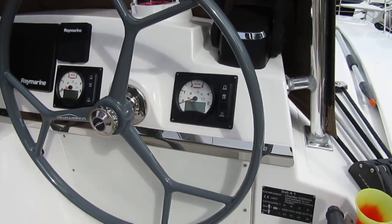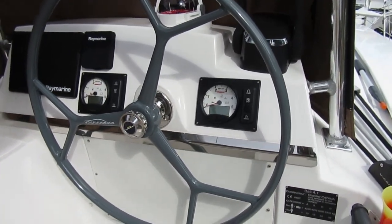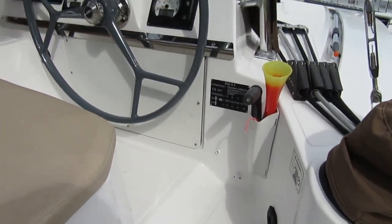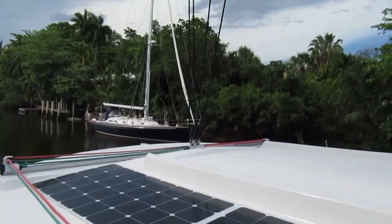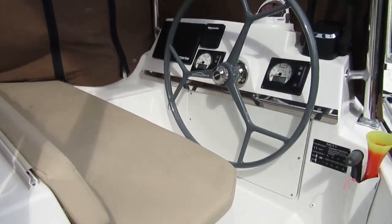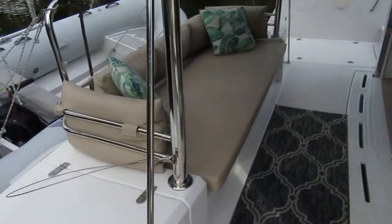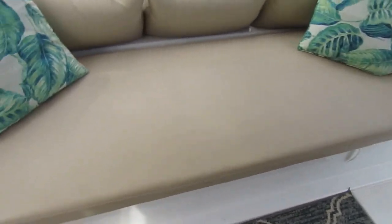The boat is equipped with two Yanmar 40 horsepower engines. These are the upgraded engines. They have about 600 hours on them. There's some solar, and there's that Leisure Furl boom. Big sofa here with, again, a large lazarette beneath it.